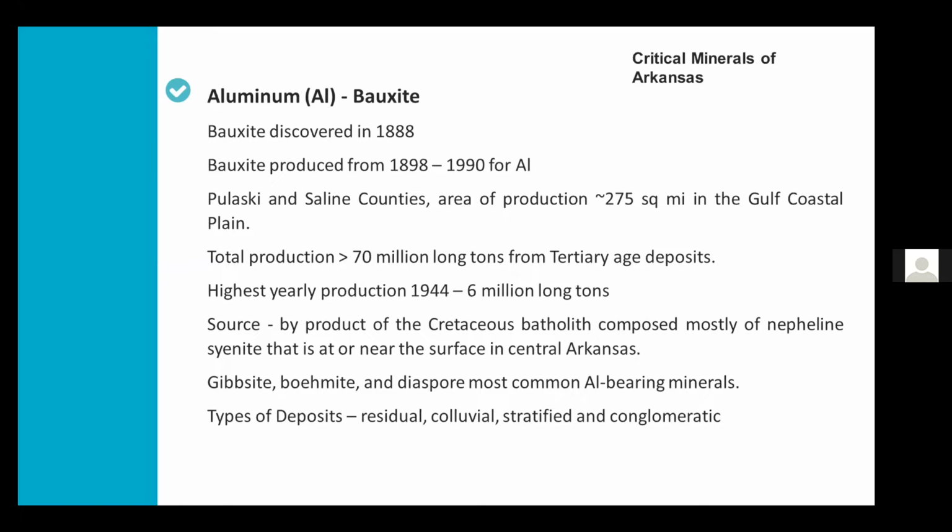This area in Pulaski and Saline counties is roughly 275 square miles in the Gulf Coast plain. Total production during this time was more than 70 million long tons from Tertiary age deposits. The highest yearly production, 1944, was over 6 million long tons. The source of the bauxite is a byproduct of a mid-Cretaceous batholith composed mostly of nepheline syenite that is either close to or near the surface here in central Arkansas.